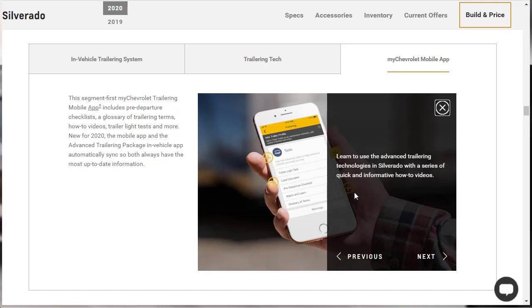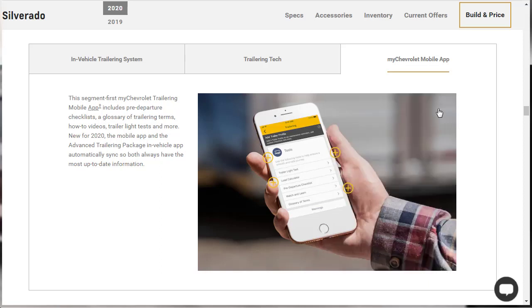So yeah, truck comes with all this stuff. You might not know a dang thing about it. So nice move, Chevy, to have some how-to videos on how to even use any of this stuff. Because for somebody like me, yeah, all this stuff's great. I still have never towed, so yeah. Trailering glossary also would help.